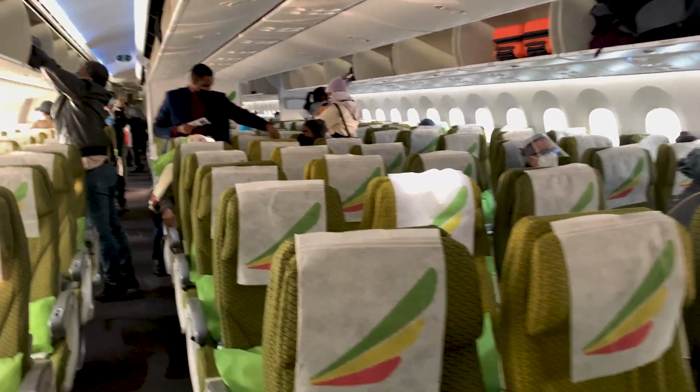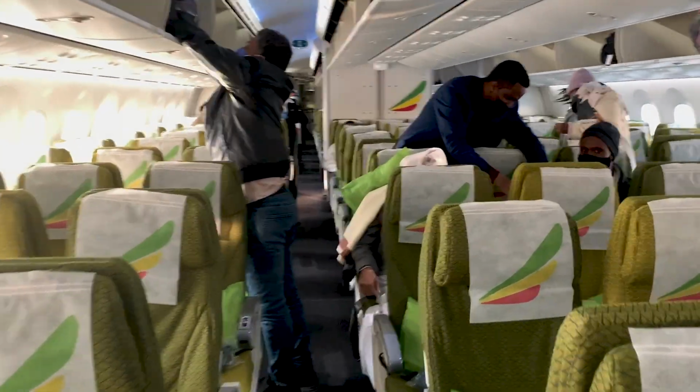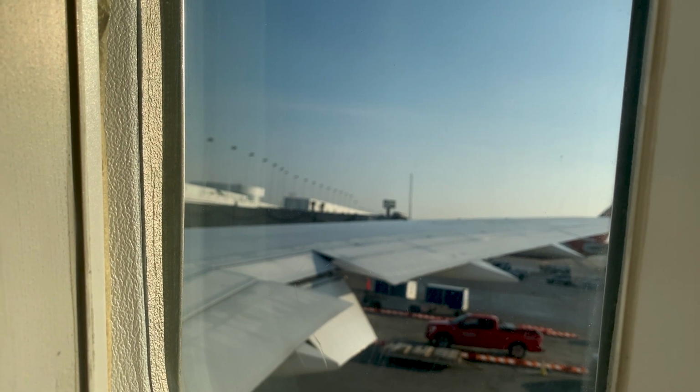We're flying coach today, which is typical for a medic position. This flight is 5,689 miles and it'll take about 14 hours.